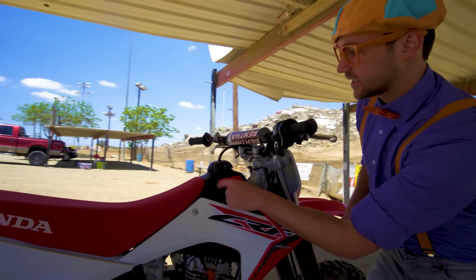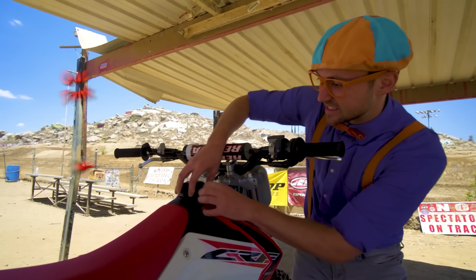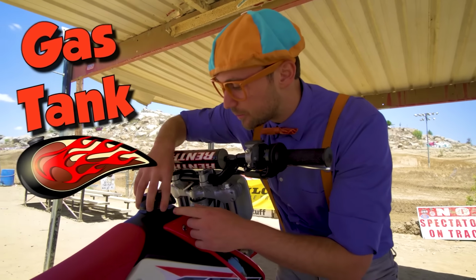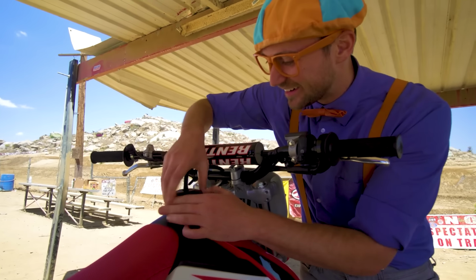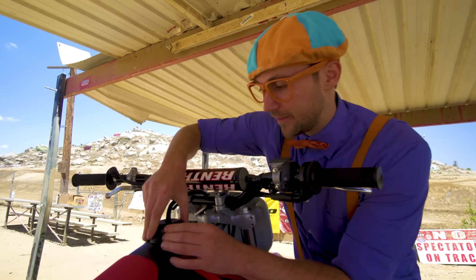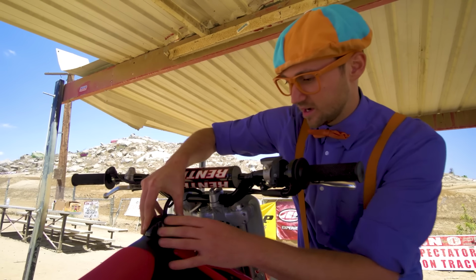Ooh, and look at this. This is the gas tank. This is where you put in all of the gas. All right, let's close that back up. All right, nice and snug.